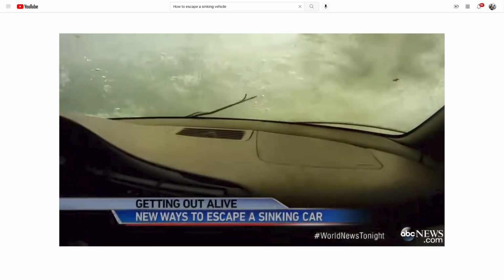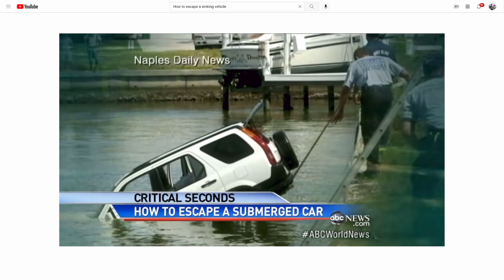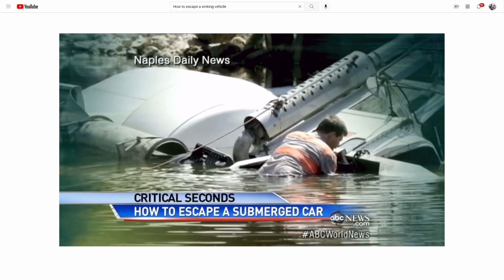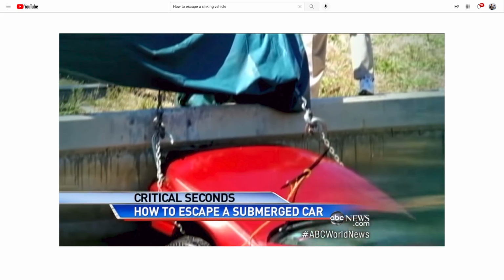But this isn't an accident. We're learning how to survive an emergency from the Indiana State Police. Here's the headline you must remember. You have to get out of the car before it sinks. That means you likely have under a minute to get out. Speed is the key to saving your life.